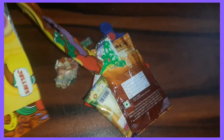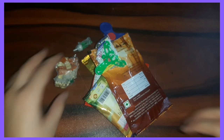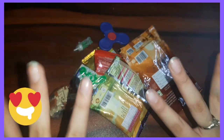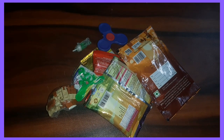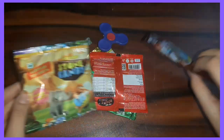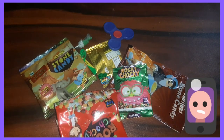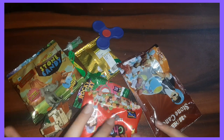1, 2, 3. Oh my god, there is so much stuff right here. Oh god, that is so good. Okay, I can see a huge amount of stuff right here, which is absolutely looking adorable. So let me just see what we actually got. Oh god, this is so nice. I'm getting mad right now, guys. This is so cute. Okay, huge amount of candies right here.